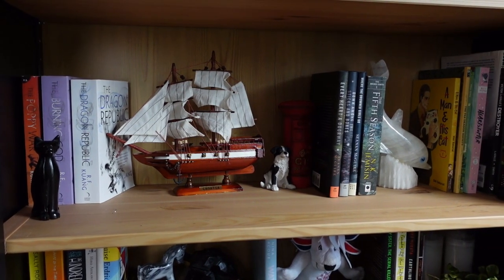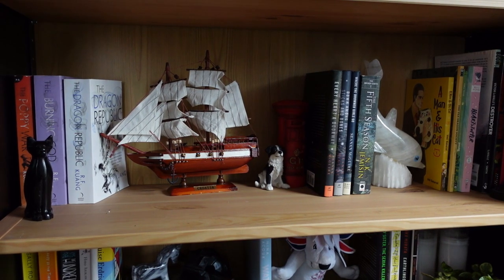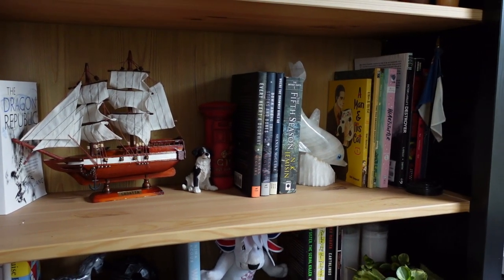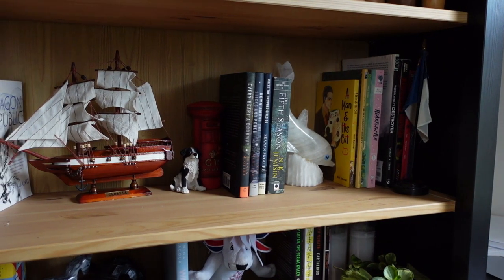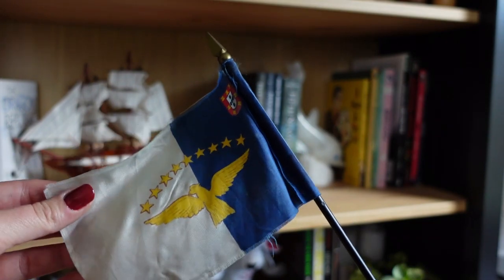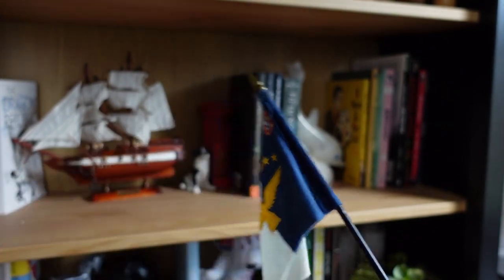I don't read a lot of fantasy series, but I did want to have this shelf for them just so that I can have it grow. I'm reading a lot more fantasy now, so eventually it'll all fill out. And then I have all my graphic novels there on the end with my Azorean flag. I got this from my grandfather. My mom was born in the Azores, so I have this little flag.